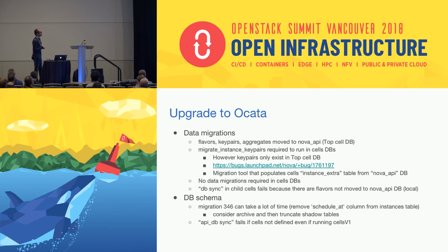In the data migrations for the cell DBs, nothing needs to be done. And because of that, the DB sync fails because it complains about the flavors, because with CellsV1 we need to replicate the flavors in each cell database. We just skip that. DB schema is straightforward. However, if you have a huge database, consider to archive, and not only archive, but remove the instances from the archived tables.